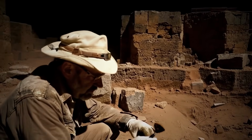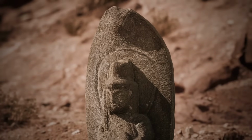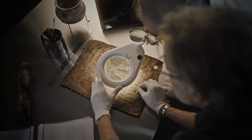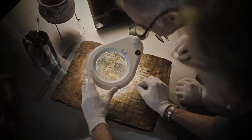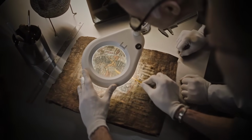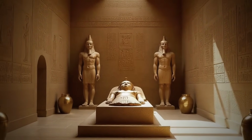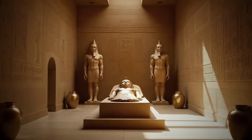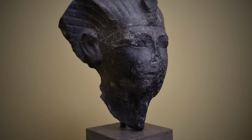Now, experts consider the discovery of his tomb to be one of the most significant in recent years. The artifacts found there add important details to our understanding of the history of the region and Thutmose II's rule. And even though the tomb's design is fairly simple and follows the same architectural style preferred by later Egyptian rulers, its historical importance is undeniable.